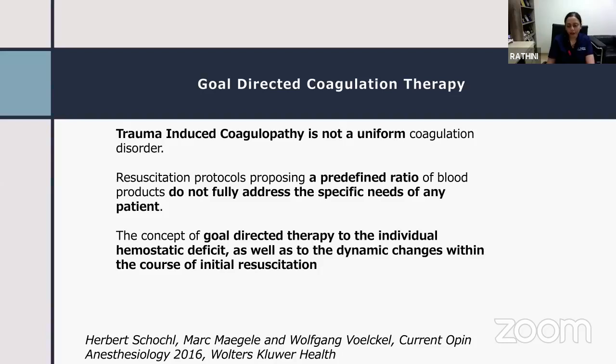Herbert and Wolfgang further described in the Journal of Anesthesiology in 2016 with regard to goal-directed coagulation therapy that trauma-induced coagulopathy is not a uniform coagulation disorder. Resuscitation protocols that advocate a predefined ratio of blood products do not really fulfill the specific needs of the patient. The concept of goal-directed therapy caters to the individual hemostatic deficits, which change as the dynamic state of the patient changes, and you should be well versed with the patient's dynamic changes in managing your trauma-induced coagulopathy.